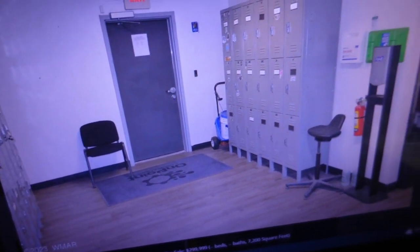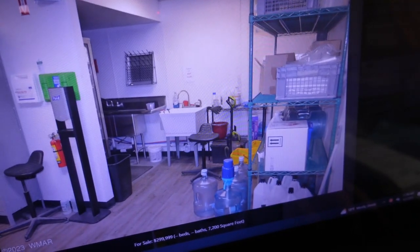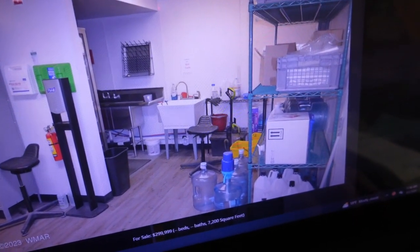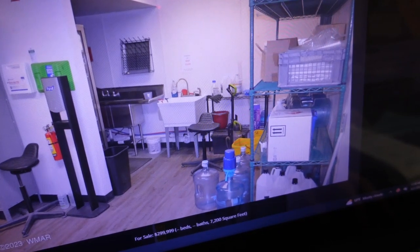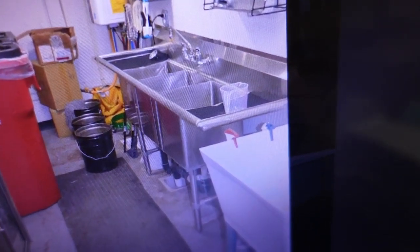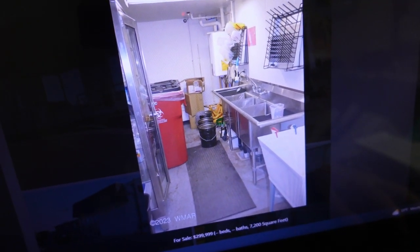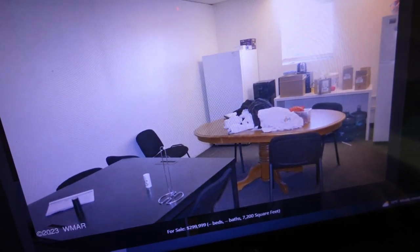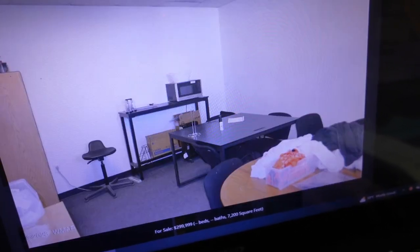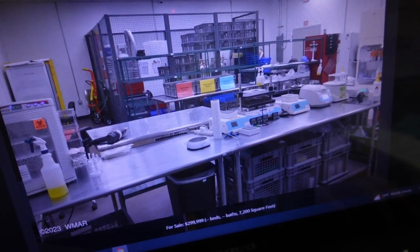So they have this set up really as a building that you could use as some sort of business. There you see some sinks and more shelving, and look at that sink again. So kind of an industrial type sink. You could definitely clean some dishes in that thing. And looks like the break room. So they had some sort of business running in here, but they're looking to sell this one. Motivated to sell, they said.